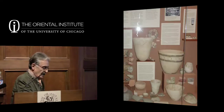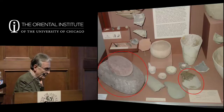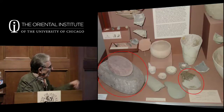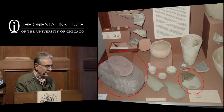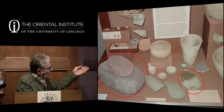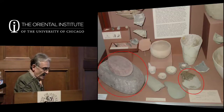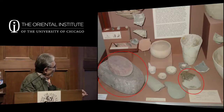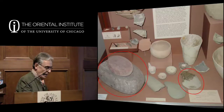But two of the objects that you really want to show to people that would create some kind of conversation are these two. So ask them what they are. It's really important for people to know how these people lived, what did they eat, how did they process their food. So we have two pieces here that have a lot to do with the processing of food and actually producing food. This is of course a hand mill, and I always show it to people how difficult it is to actually grind grains with this.